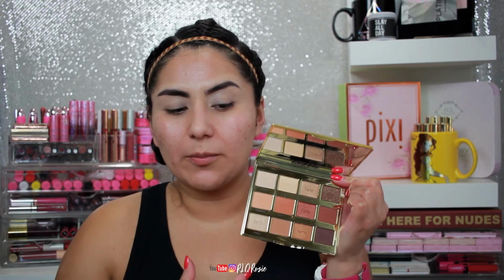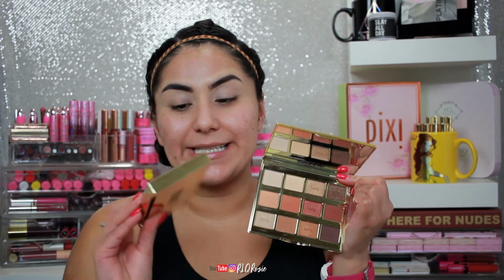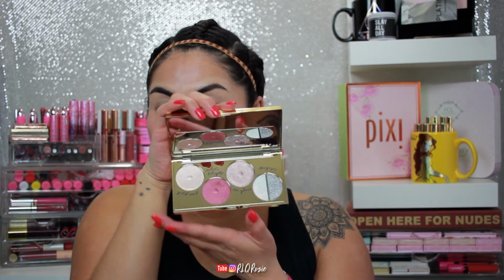So I do have a look planned for it that I will be pairing with the Rainforest of the Sea palette. This is the foiled paints palette. Oh my god, how many times can I say palette in one freaking sentence? And that looks like this here, and it's so pretty. These are all foiled paints. So I'm going to try and create almost a Valentine's Day-y look. I don't know how it's going to work out, but I am going to try.